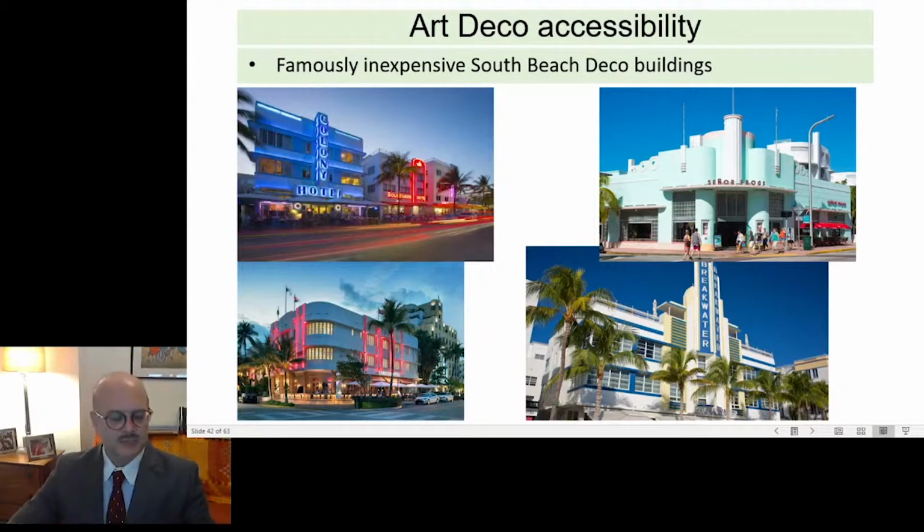One other aspect of Art Deco architecture that I think is quite attractive, not necessarily from an aesthetic point of view, but perhaps from a social, you could say even moral point of view, is the accessibility. There are some very fancy, very expensive Art Deco buildings, but you can make very attractive, popular, well-liked Art Deco buildings with very little money. And South Beach is the perfect example of that.